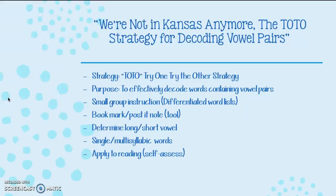So now I have to try the other vowel, E. I'm going to try E with a long E sound. That would give me the word field. The player is on the field. And he'd have to use that cueing system of does that make sense? Yes. So he would know he was able to successfully decode the word field. This could be used for single and multisyllabic words depending on the need of your student.